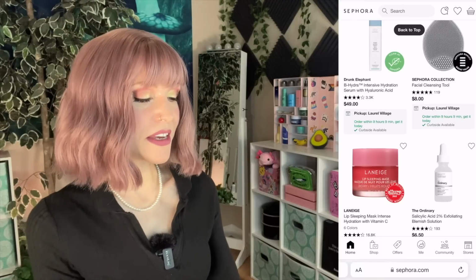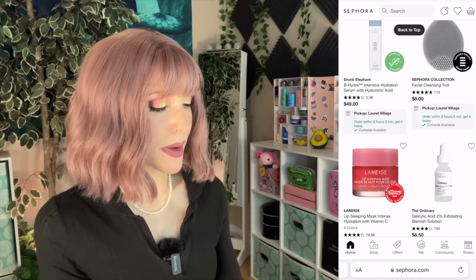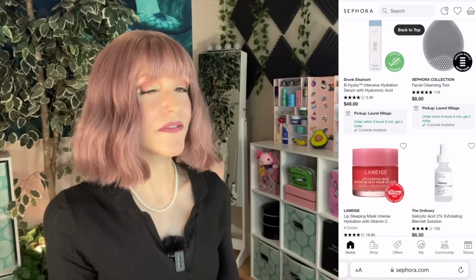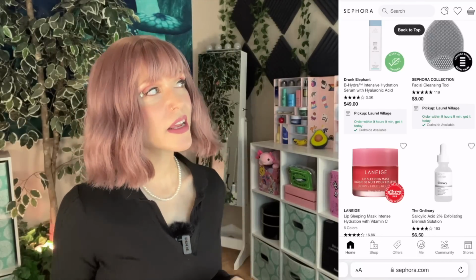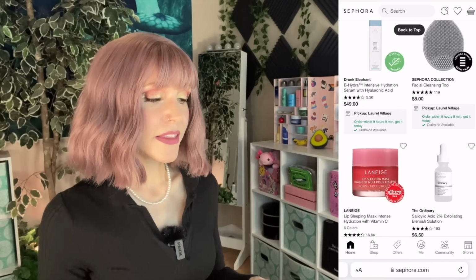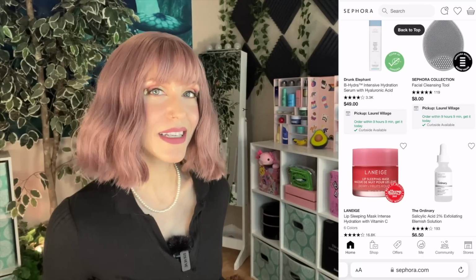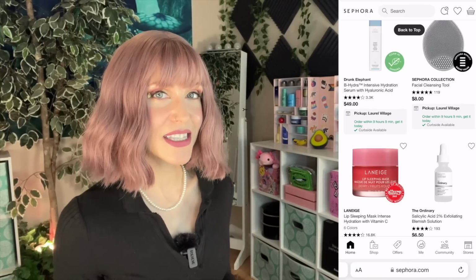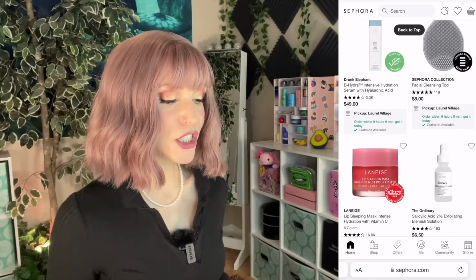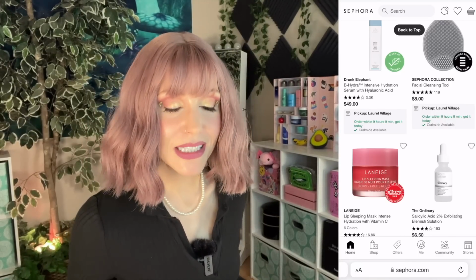Let's move on. The number 10 item here is the Laneige Lip Sleeping Mask, which I'm not at all surprised by. That is a very popular product. And again, I think this ties into the reasons why Glow Recipe is so popular. These come in all kinds of different fun scents, and we do, as humans, tend to like things that give us a little extra enjoyment. And I think that's Laneige's best selling point. Pick the flavor of your lip mask that you enjoy.